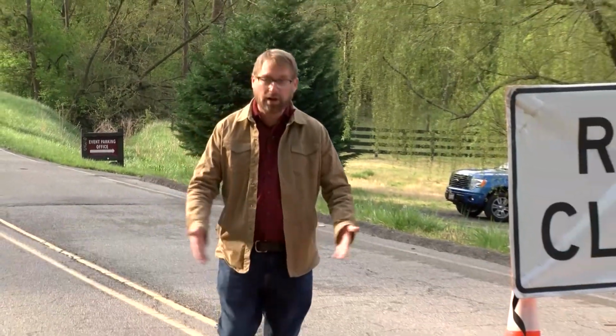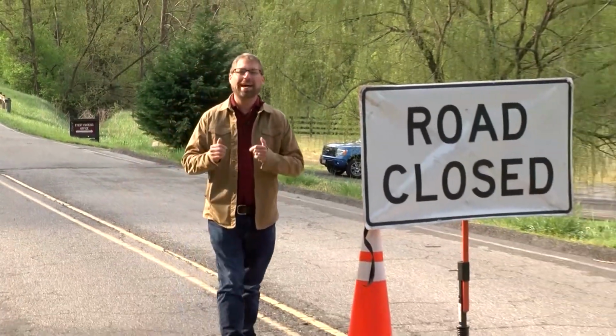Our public roads. We drive on them every day. But how often do we think about what it takes to maintain them? Or what's going on underneath the road? Well, today I get to find out.